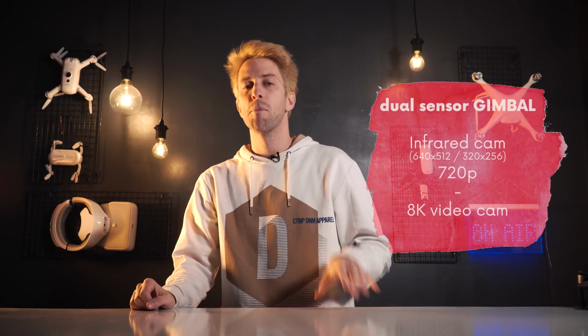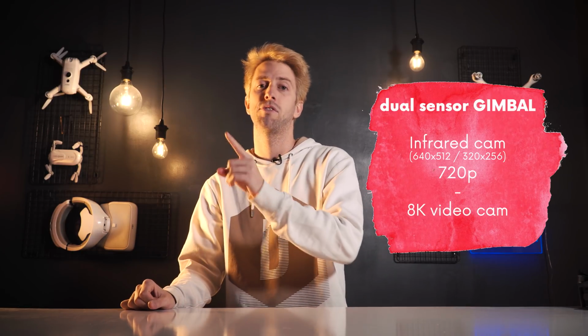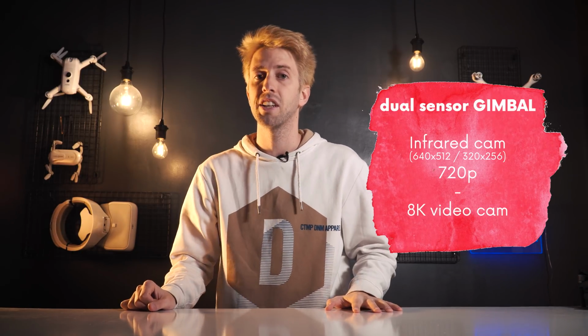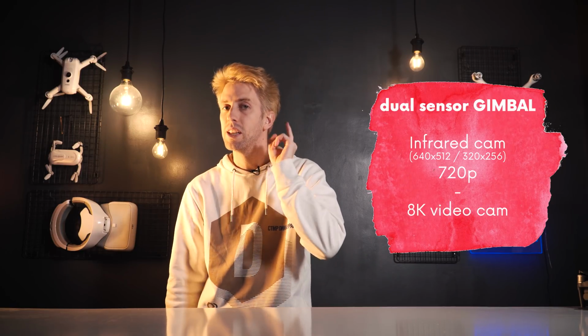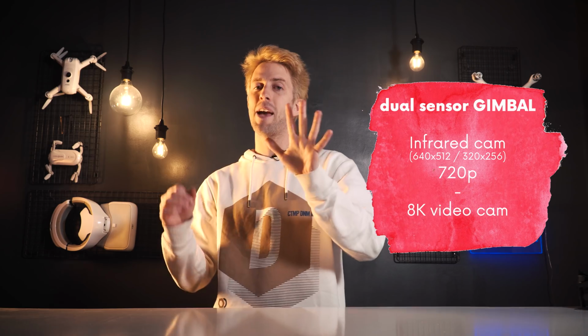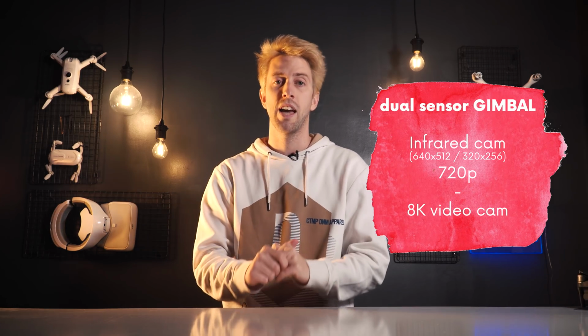And finally, the third option, but not less important, the dual sensor gimbal, provides an infrared camera that takes infrared images of 640 x 512 or 320 x 256 and records video at 720p at 30 frames per second in dual image mode. It has the same 8K video camera as described before too. Okay. Our opinion later in this video, and let's keep going with the specs for now.